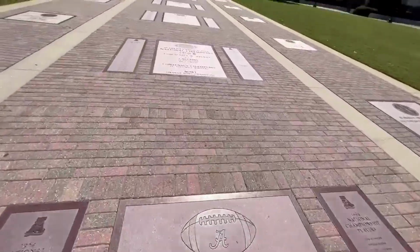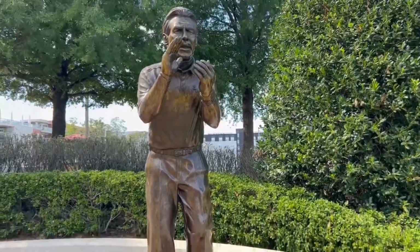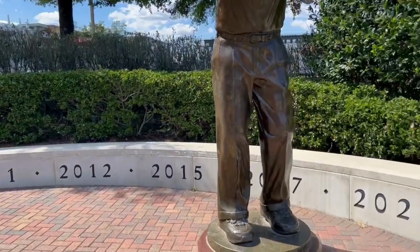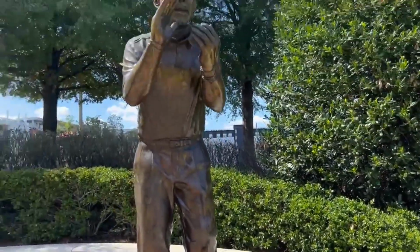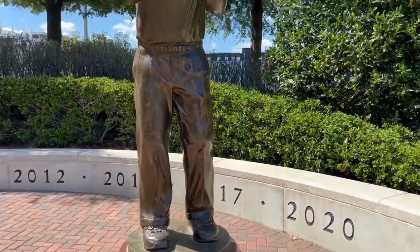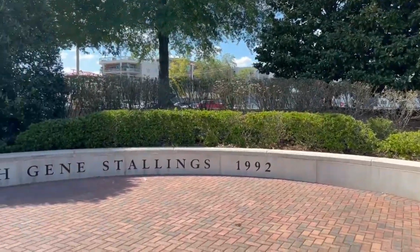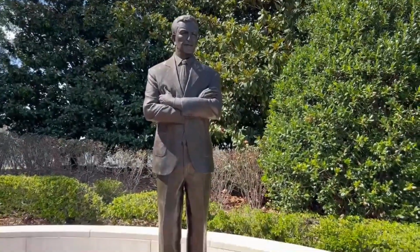Bear Bryant. There's a statue of Nick Saban, all the years he won championships. 2009, 2011, 2012, 2015, 17, and 20. There's space for at least a couple more, so high expectations here. This is Gene Stallings. I forgot that he actually won a championship in 1992. Looks a little more stoic.